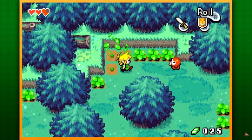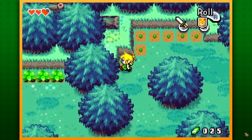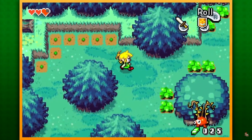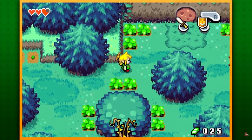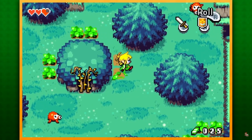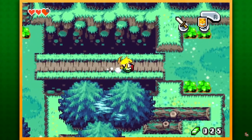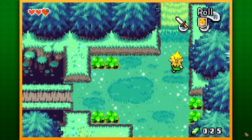I had Minish Cap. I don't know if I've said it before on the channel. It's a game that I got for $20 about 8-9 years ago, and I lost it. I don't know where it is. I can't believe it's not somewhere around here. It's just mind-blowing. It genuinely drives me insane to know that it should be around here, and I just don't know where it's at. But, oh well. At least I got that one for a very nice price.